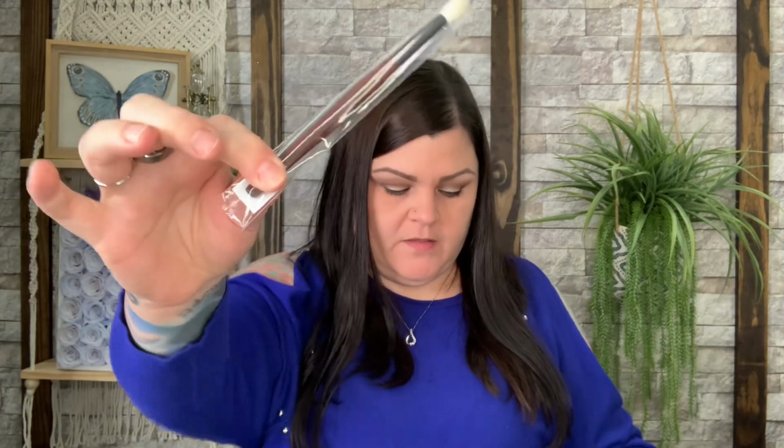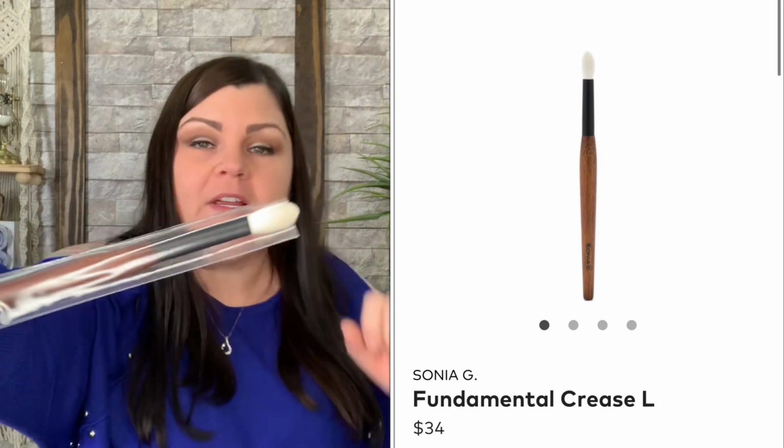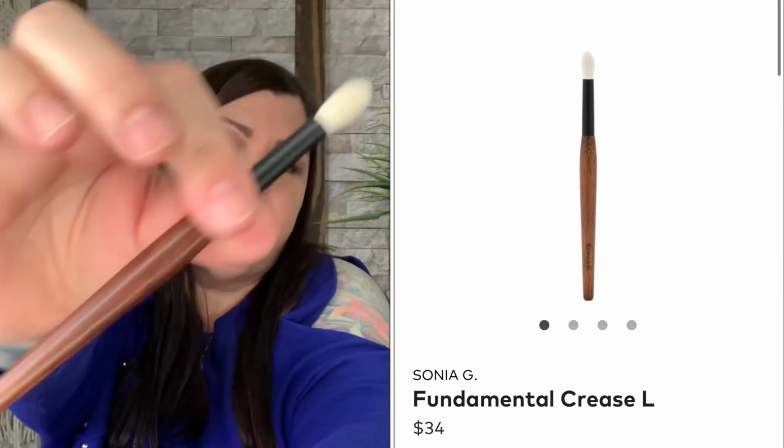Up next is the Sonia G brush. We always get a brush. Sometimes you can get like the whole brush set, I believe. I think one year I got a whole brush set. This is valued at $34. This is the Fundamental Crease L brush.